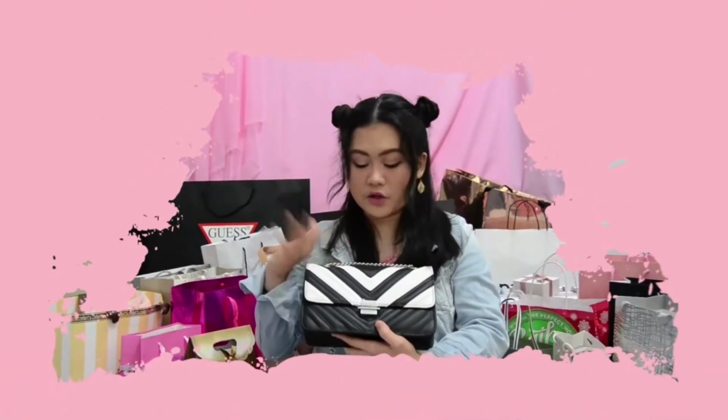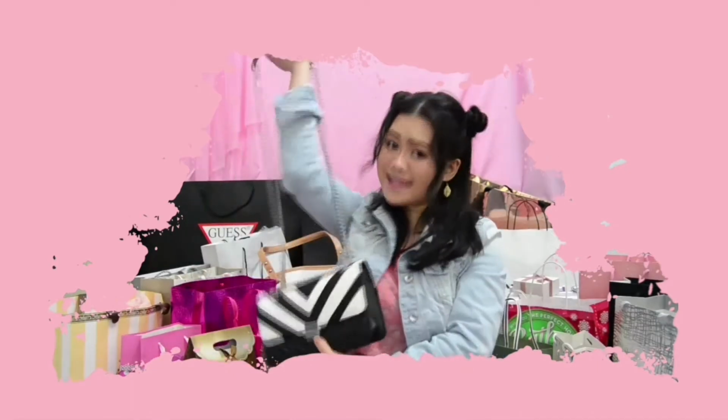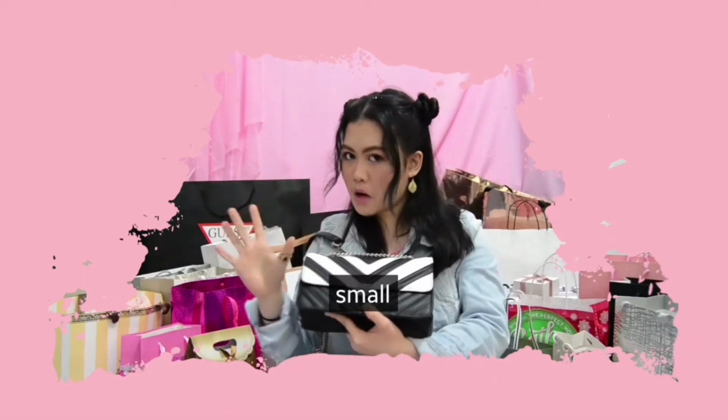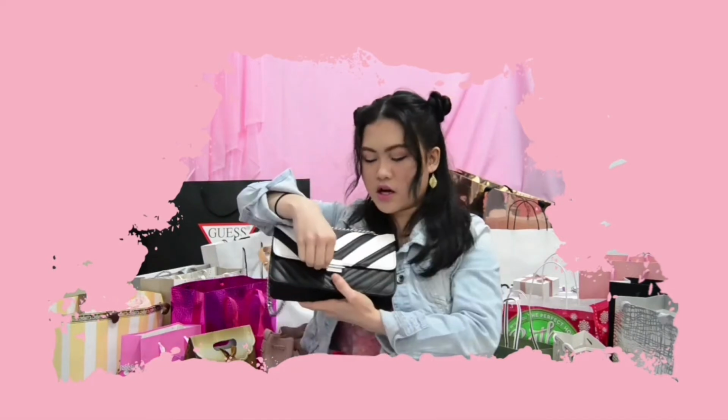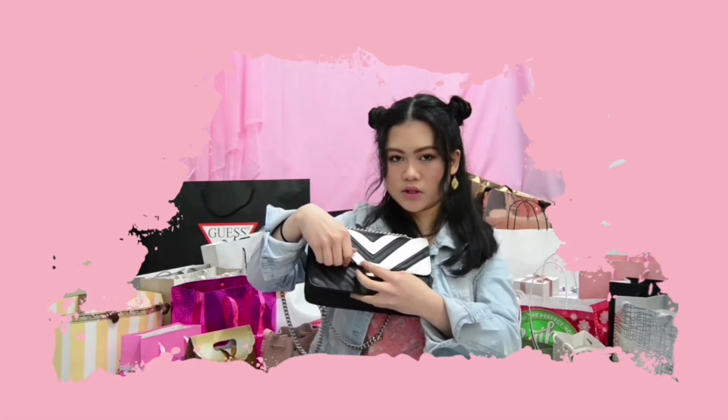Next bag is from Pimpy. It's also in the chevron pattern. Pero alternate naman yung black and white stripes niya. And I think this would be perfect for any outfit because black and white fits almost every outfit. I don't know. Si mommy kasi yung magaling mag-sulat sa akin. So it's also a sling bag. And I would consider this a small bag. Inside, ayan siya yung zipper compartment. Tsaka kakaiba, wala pa akong bag na ganito nagko-close. Oh, close, open, close, open.